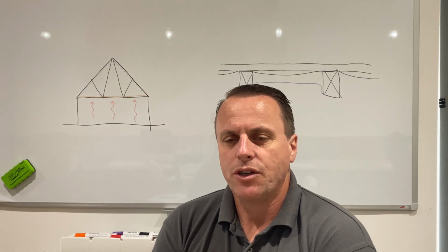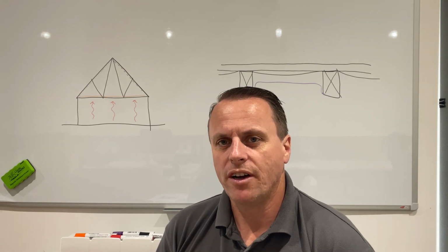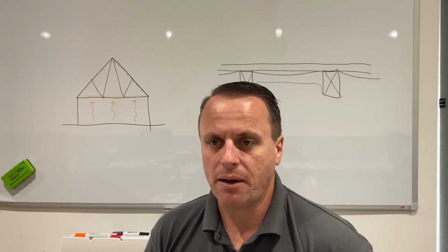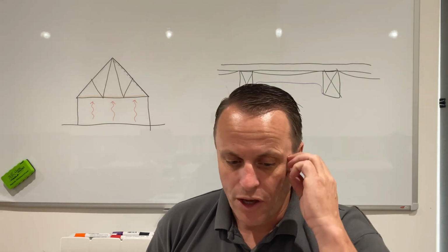I'm going to split this into 5 main areas, these being thermal, fire, condensation, mortgages and cost. Just so I'm not bouncing about too much, because I do have a habit of doing that and then forgetting what I was saying before. So we'll start with thermal.